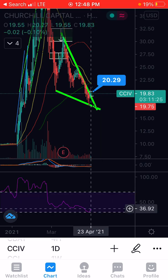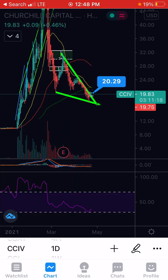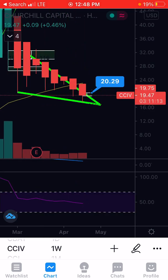And you can see this RSI here on the daily. It's just kind of got a little notch in it, so it could roll over here and push us lower too. So we don't want to get too bullish here, but that would be potentially a trade setup.